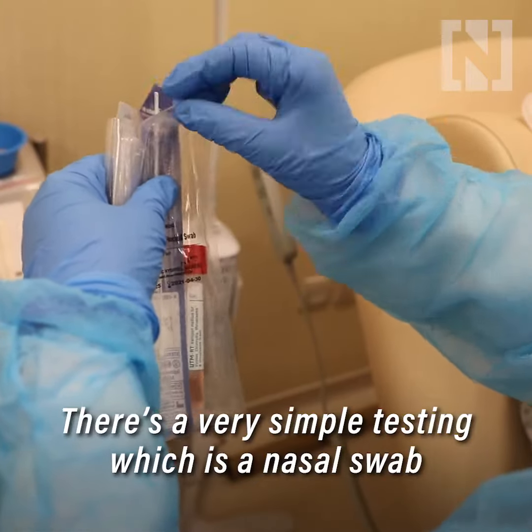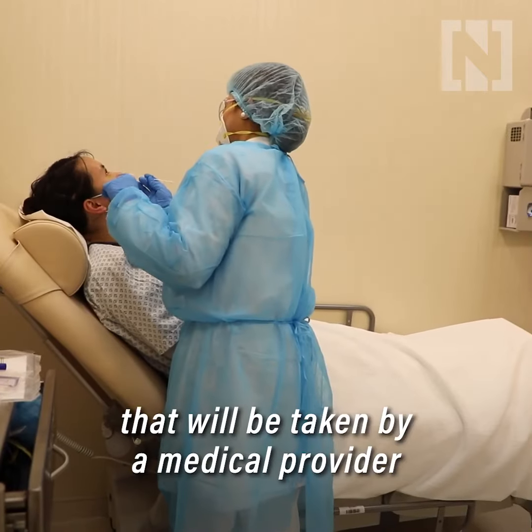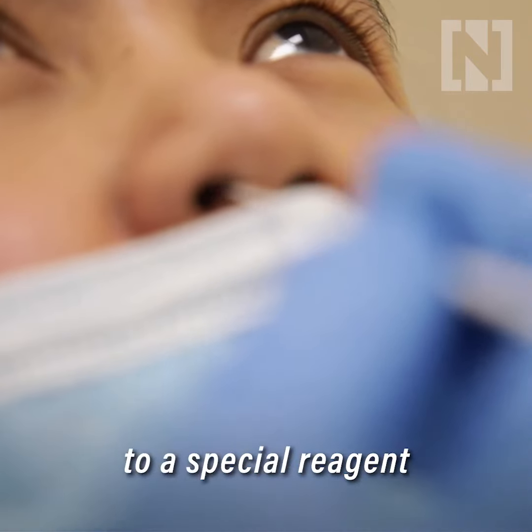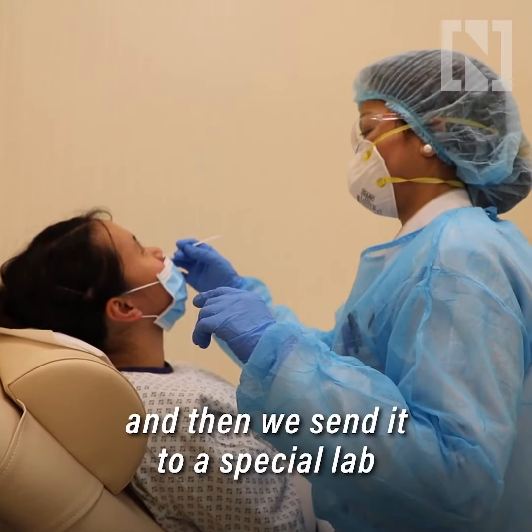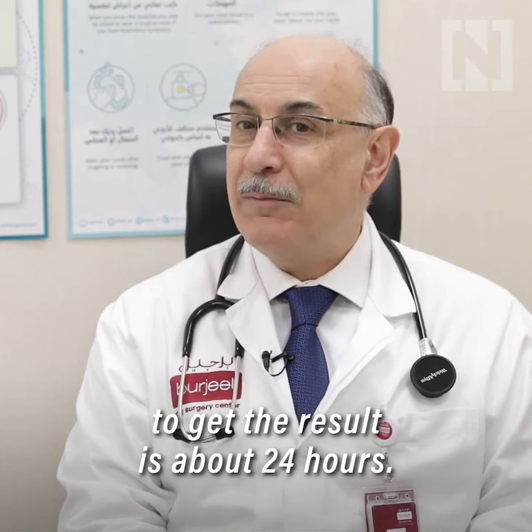It's a very simple test, which is a nasal swab that will be taken by a medical provider. That swab will be exposed to a special reagent, and then we send it to a special lab, and right now the turnaround time to get the result is about 24 hours.